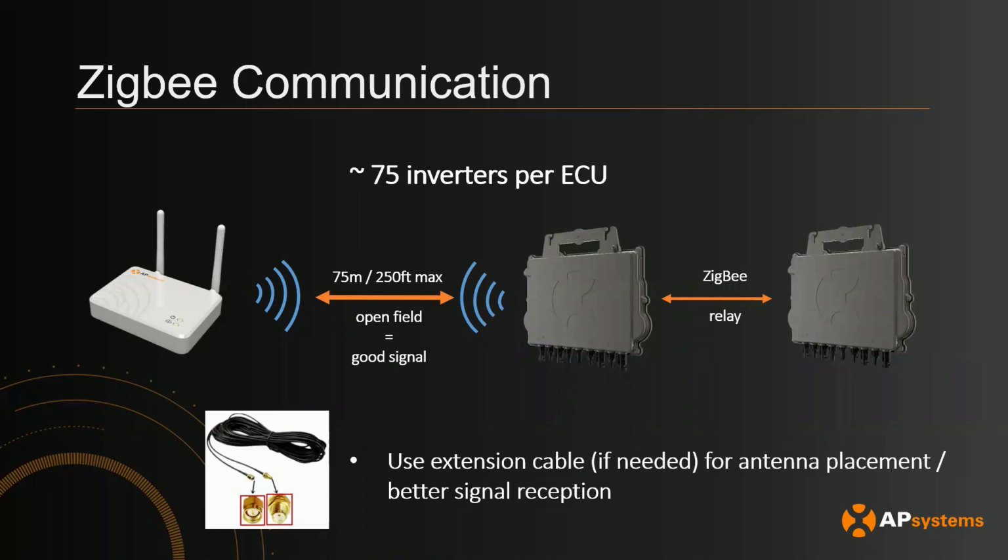So sometimes you'll need an extension cable. It's just a third-party extension. You just need SMA 2.4 gigahertz male and female, so that you can place it maybe above a metal roof, or if it can't be installed on the rooftop, you can always just bring an external antenna above that roof line. Generally, you want to stay within 75 inverters per ECU, especially if they're spread out.